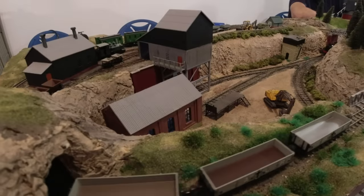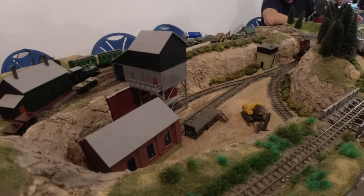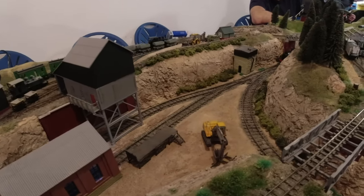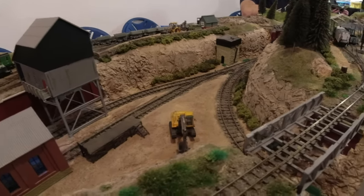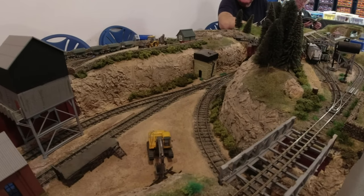Perfectly proportioned. I feel like there's something different. Yeah. Industrial and a quarry, whatever it is. Oh, look. I love the bridge. Love a bridge. Yeah. You do, don't you? I love bridges. I love water.